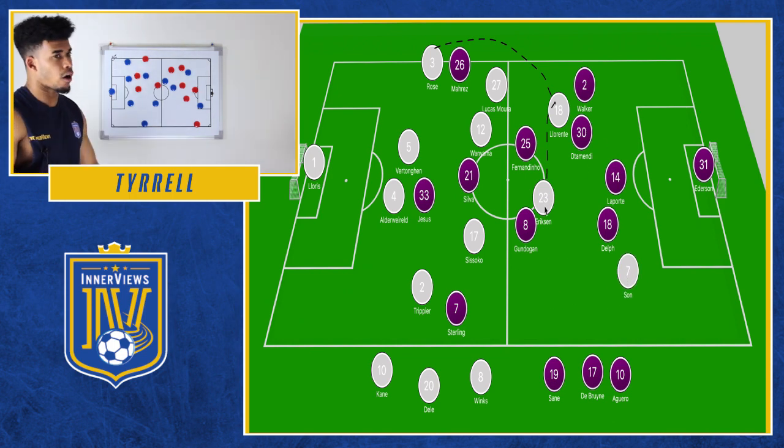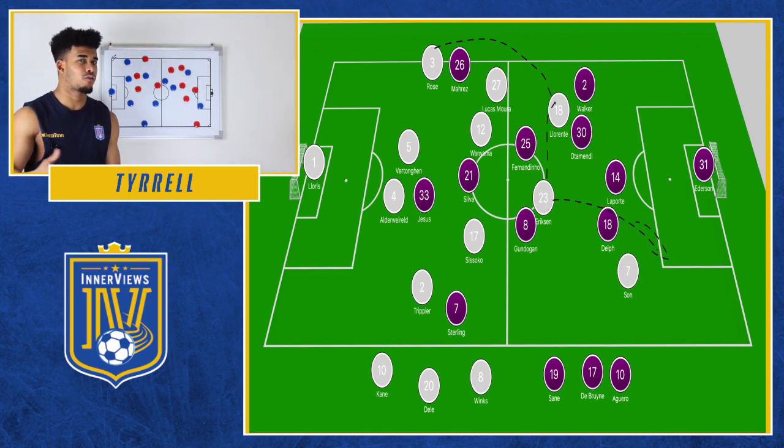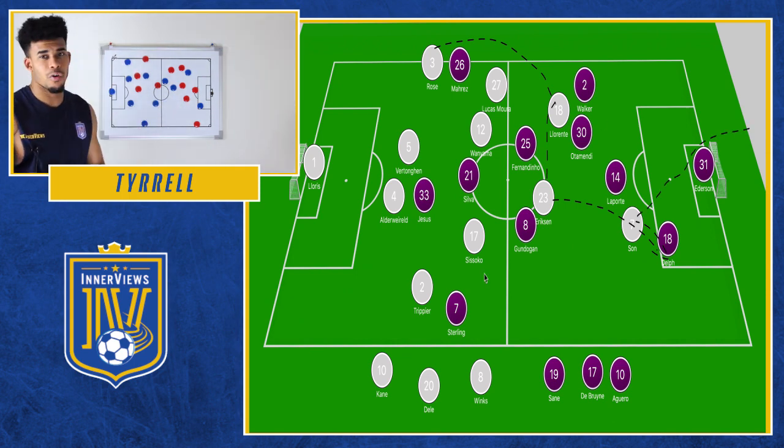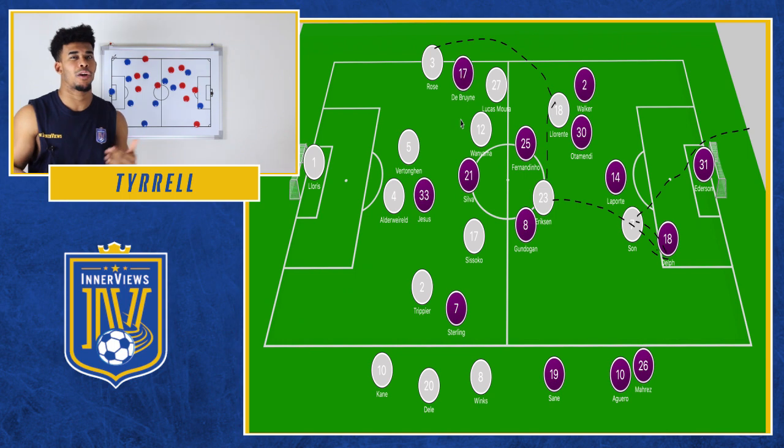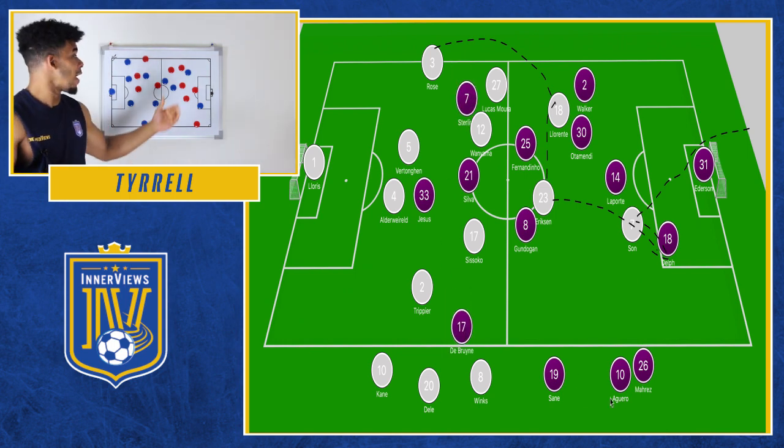Eventually, Guardiola brought on De Bruyne, brought on Sané a bit too late, and we saw one more opportunity where we did see Son get in behind Delph. That was narrow, but he only could fire a tame cross at Ederson.